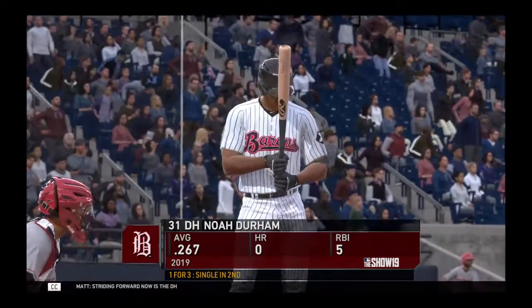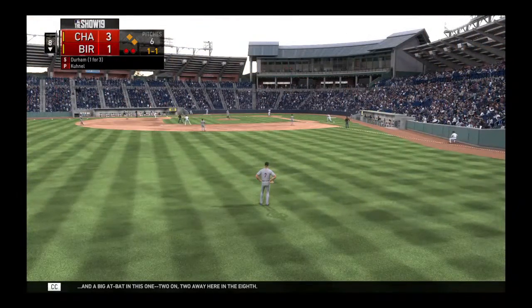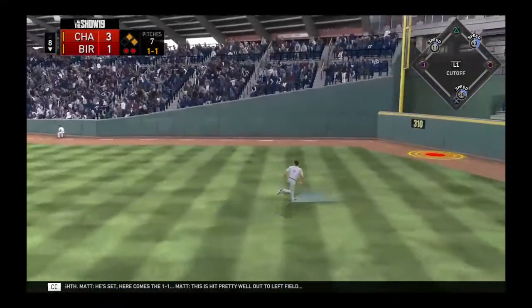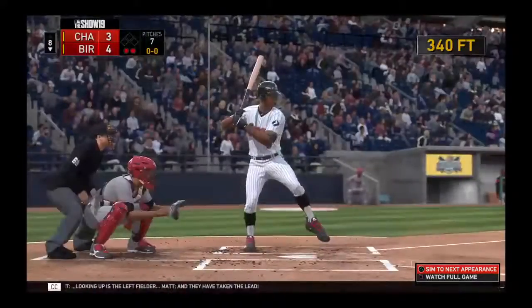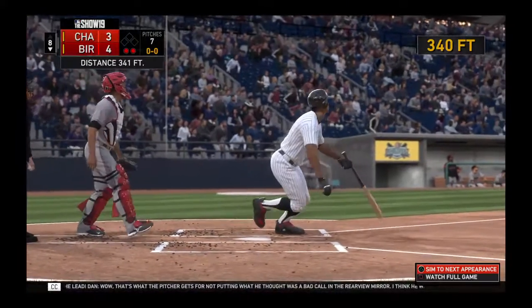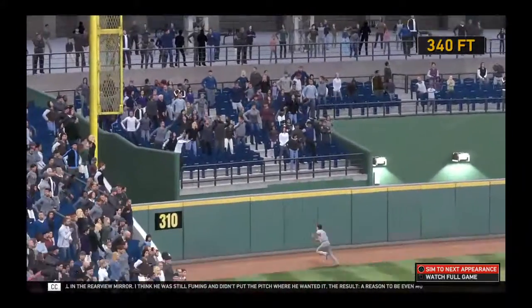Striding forward now is the DH, Noah Durham, in a big at-bat in this one. Two on, two away here in the 8th. He's set. Here comes the 1-1. This is hit pretty well out to left field. Looking up is the left fielder, and they have taken the lead. Wow, that's what a pitcher gets for not putting what he thought was a bad call in the rearview mirror. I think he was still fuming and didn't get the pitch where he wanted it. The result? A reason to be even more mad.